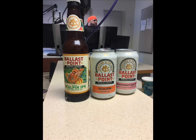I like that. So all these are Sculpins. There's the OG Sculpin, the Grapefruit Sculpin, and now this is the Aloha Sculpin. Correct. They're all IPAs. What separates this one from the others is we use an alternative yeast strain. It's called Brux Trois. What it does is impart a ton of tropical fruit notes into the beer without adding any fruit.